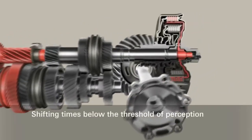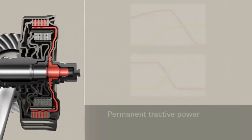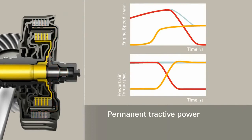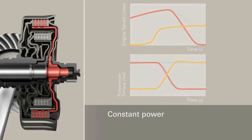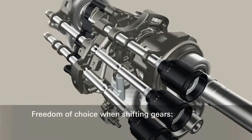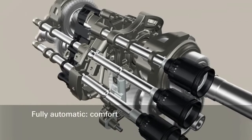The gear changes are so quick due to the change between the 2 power shift clutches that the driver does not notice the transfer of torque into the other sub-transmission during an upshift. The downshifts also take place at the same speed. Perfect acceleration. And all that without interruption of traction. Gears can be changed fully automatically or manually via shift paddles or shift levers.